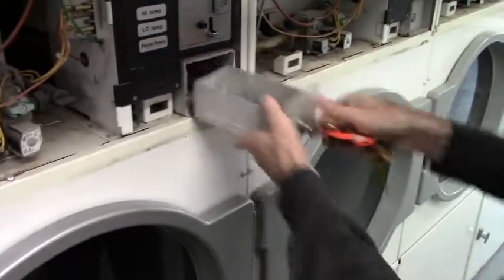Our dryers are 25 cents every 8 minutes of dry time.